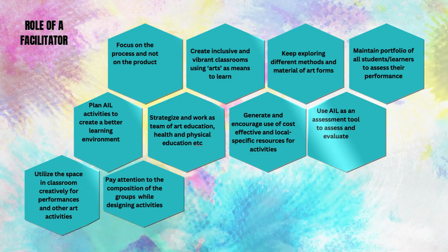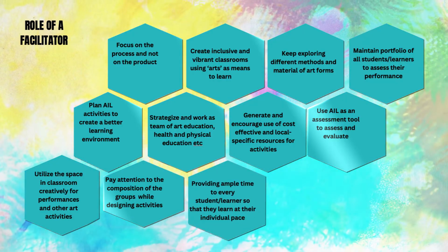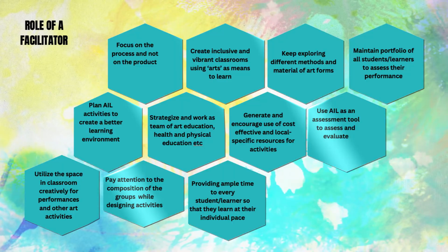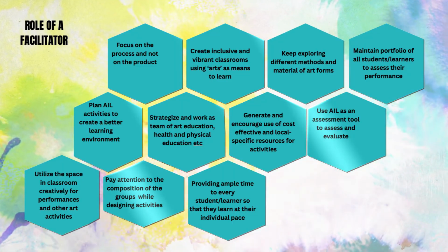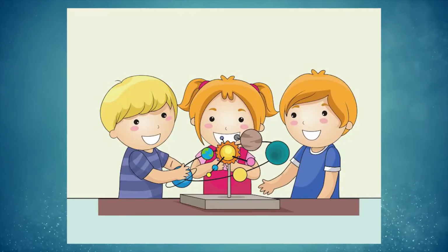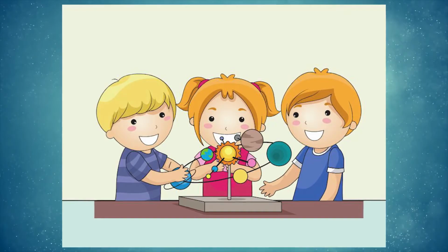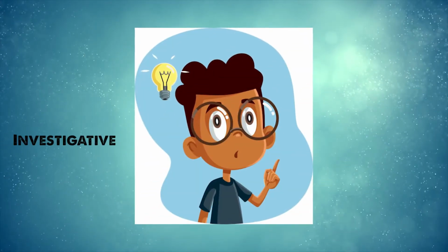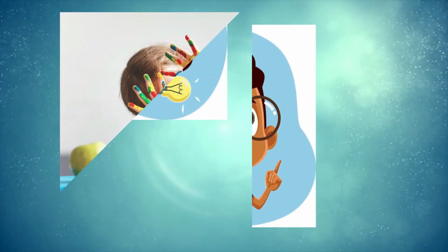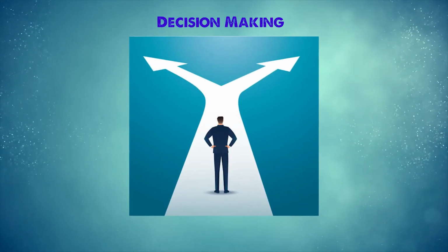Maintain portfolios of all students to assess their performance and document activities which have been conducted in the classrooms. I feel teachers can also take up art integrated projects with learners, and these projects can be investigative, design, problem solving, or decision making projects. Now let me give you a few examples to make it clear.